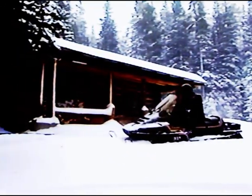Our luxury two-up touring sled, the Cheetah Touring, is a real day-tripper. Its sleek, new, wedge-shaped aerodynamic design not only looks hot, it deflects snow down and away from riders.